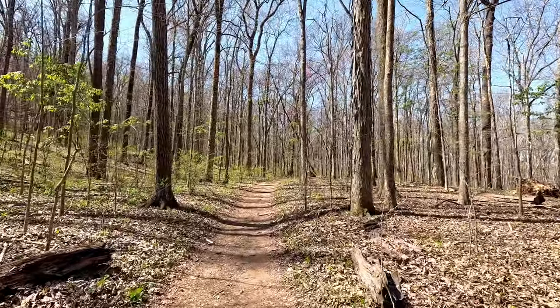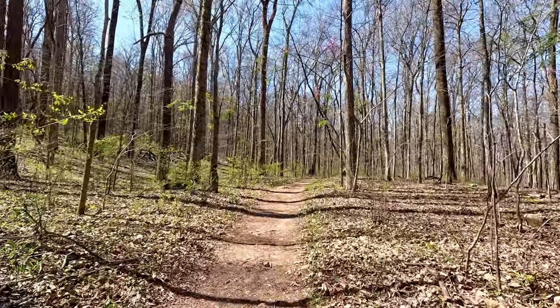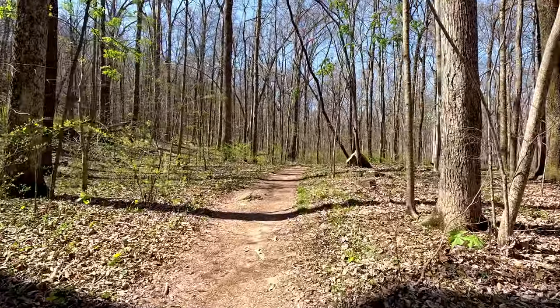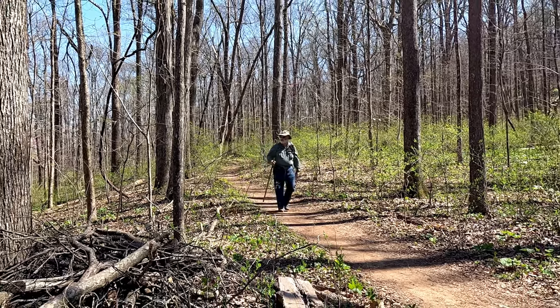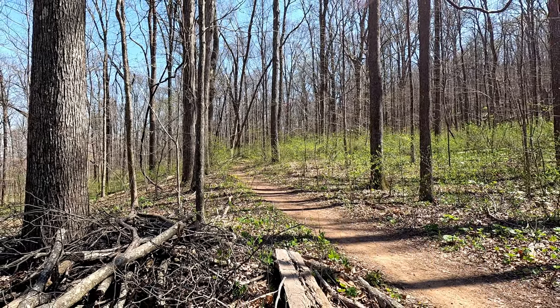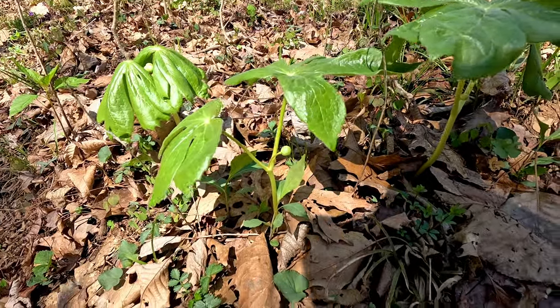The Mountain Mist Trail is a mostly very smooth, easy trail out. We're kind of just staying level while the Bankhead Parkway is coming down to meet us. Here's a mayapple that's just about to get a bud. It's coming out.